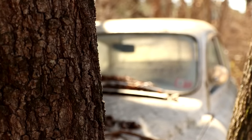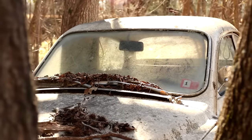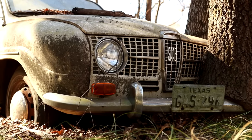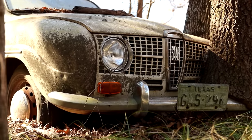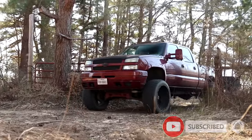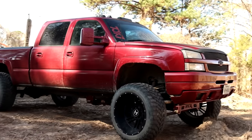Now, the story was told that this car was parked back in the 80s and they drove it to where it's been resting ever since. So we're not really sure what it's going to take to get it out of the woods and onto our trailer, but we brought plenty of tools, plenty of saws and jacks. Hopefully we can get this thing out today, get it on the trailer, and get it back to the shop.